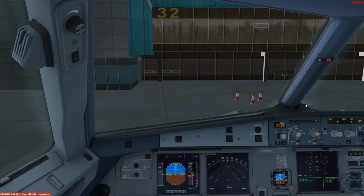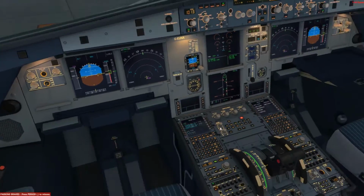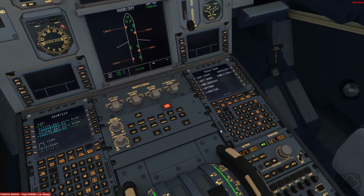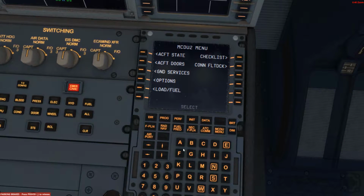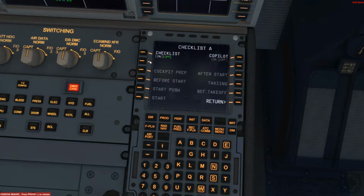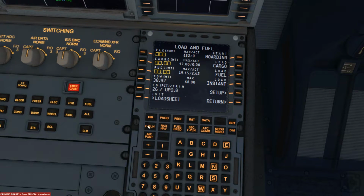So let's hop into the cockpit and start getting set up so that we can get these passengers off to New York and to do all of their business, because yes, this is a business class flight. Most people do this flight for business, so that's what we're going to be doing today. First off, let's get our checklist going with our co-pilot. We're going to start the checklist, and while we do that, I'm going to do some loading.